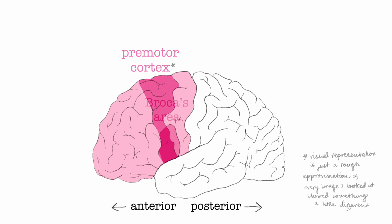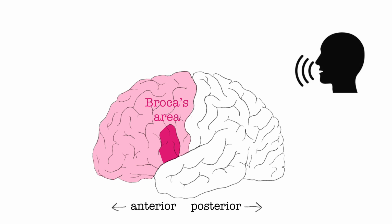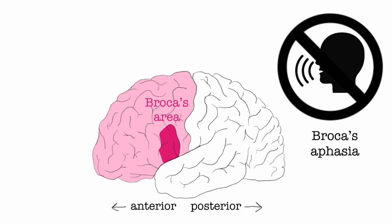The frontal lobe is also home to Broca's area, which plays a key role in the planning and control of the movements necessary for speech production. Damage to Broca's area can result in Broca's aphasia, a disorder typically caused by a stroke in which an individual presents with intact understanding and intelligence, but effortful speech, with significant difficulty finding the right words.